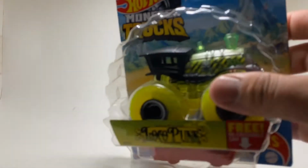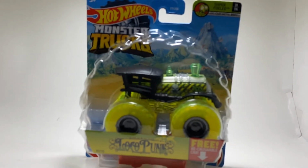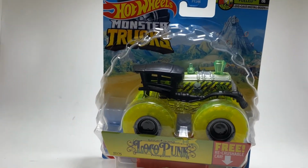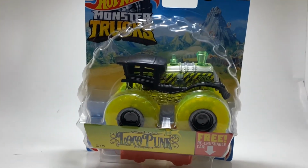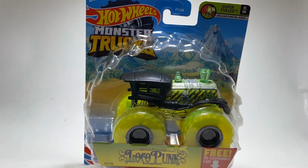And of course it's a truck we've seen before, it is right here, number 37 out of 75, Toxic Loco Punk. Now, they're actually not named Toxic this year, they're named Super Fueled. So I'm just seeing that for the first time, which is pretty cool. As you see in the top right, as I try to fix the camera, which is not letting me. Alright, there we go. So Super Fueled, I like that, that's pretty cool.